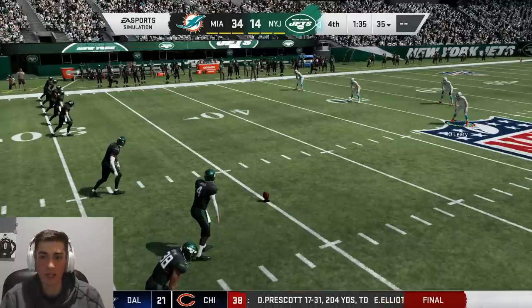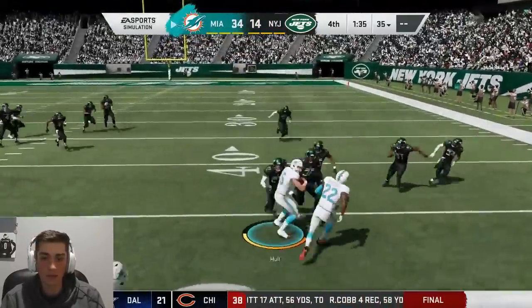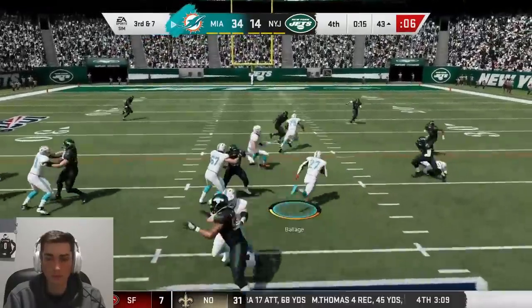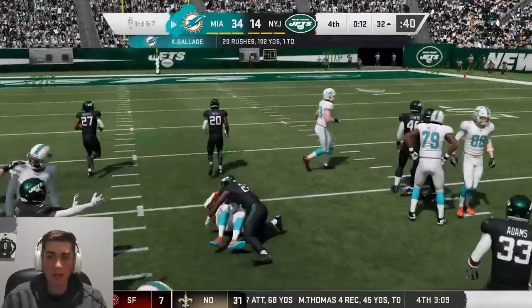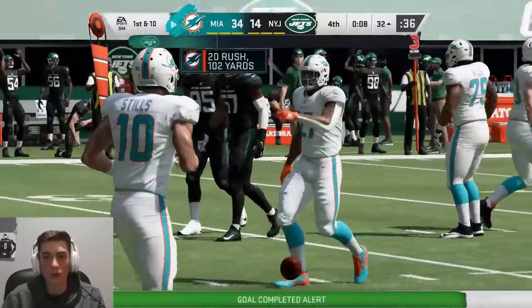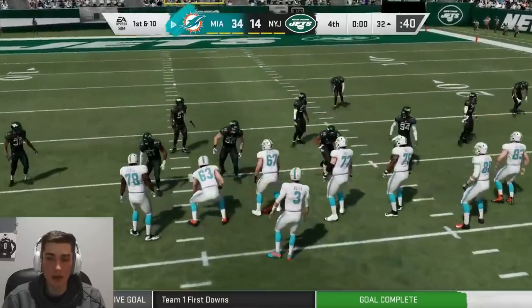They're going to onside kick it? Are you serious? Don't matter. Third and seven. Ballage gets it back. And that is the game. He goes over 100 with that rush as well. So, another big win here. I'm going to adjust the sliders.